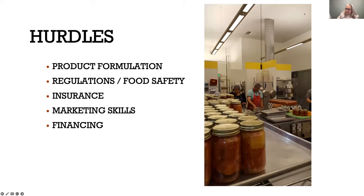Some of the hurdles, these were all addressed in the previous presentation: your product formulation, regulations and food safety, insurance. I didn't see anything on insurance come up, but it probably was there. Marketing skills and financing. In order to launch a successful value-added product line, these all must be addressed. And I will say from my own experience running a co-packing business, probably the most critical of these are the sales and marketing skills, because there's a truism in the industry. It's easy to get on the shelf or on your farmer's market table or on your farm stand or on a website. It's much more difficult to get that product off the shelf. And that's where your marketing skills come in.